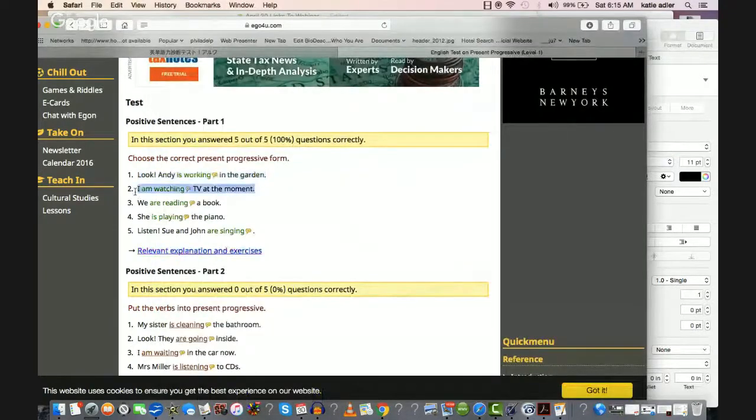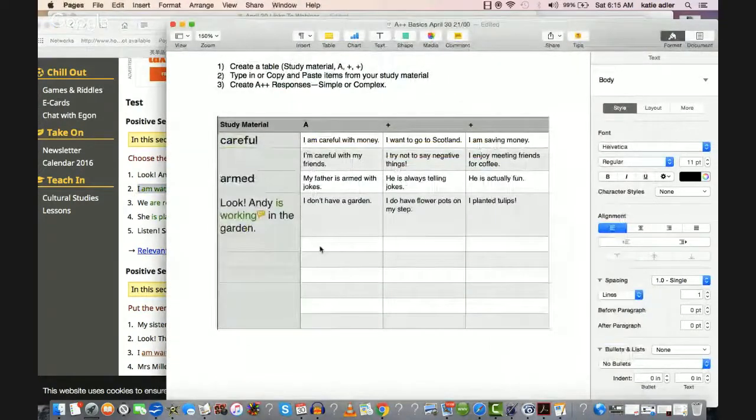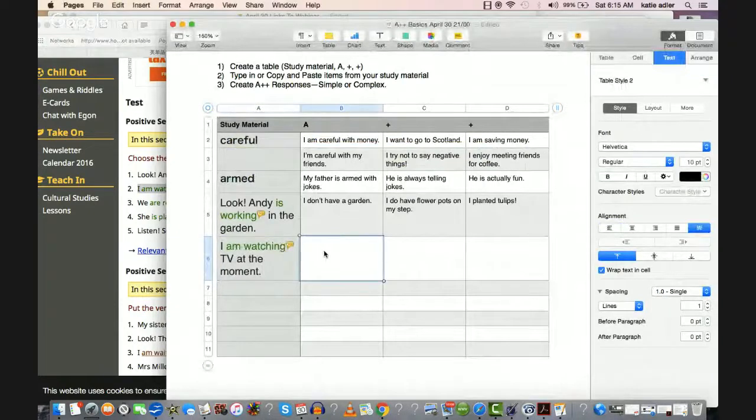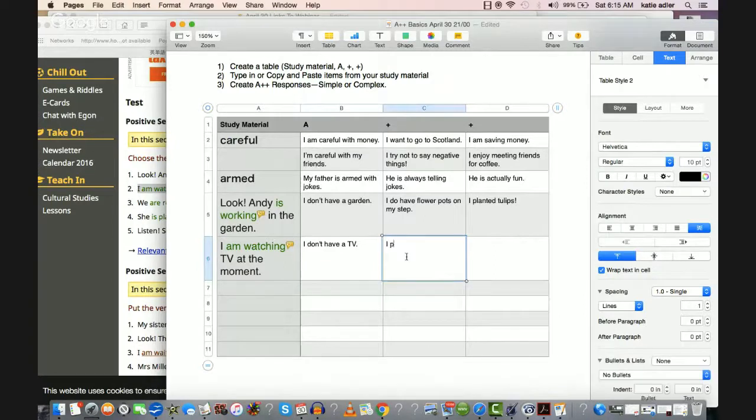I am watching TV at the moment. And this was all from studying grammar. So you were studying grammar, and then you decided to do some Answer Plus Plus practice. I'm watching TV at the moment. Let's see, I don't have a TV. I prefer listening to the internet. This is all preparation that you can do.